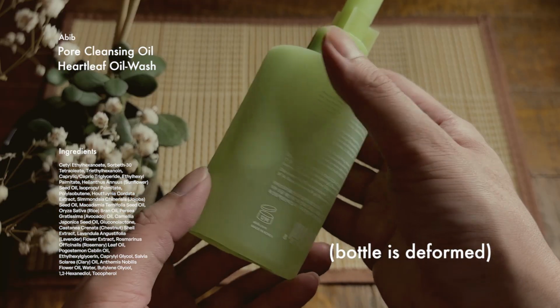The real problem with this product is its packaging. Cleansing oils are not the easiest product to package because the oil always finds a way to slip out. I understand that Abib is going for a very minimalistic look, but this bottle is super flimsy. If you squeeze it wrong, it's going to leak and slip. It's about to start dripping already. I don't want it to drip on my hands because it's really messy. Other than that, I really enjoy using this cleansing oil.